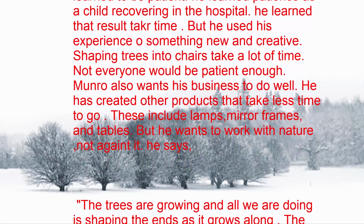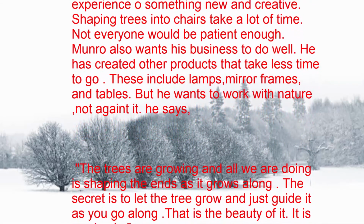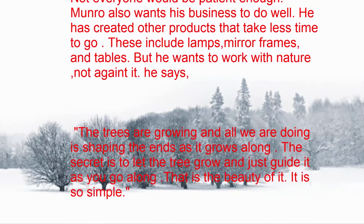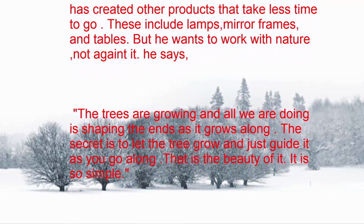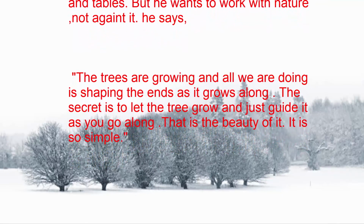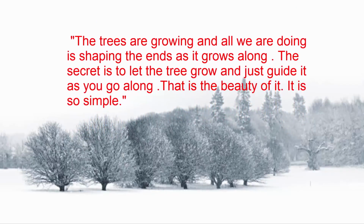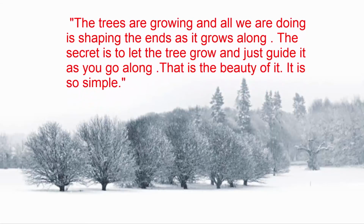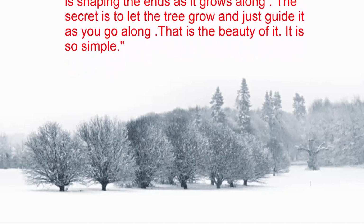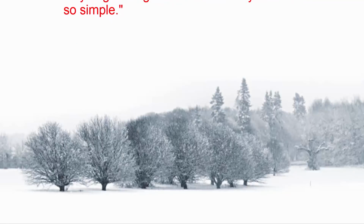Monroe also wants his business to do well. He has created other products that take less time to grow. These include lamps, mirror frames, and tables. But he wants to work with nature, not against it. He says, "The trees are growing, and all we are doing is shaping the ends as it grows along. The secret is to let the tree grow and just guide it as you go along. That is the beauty of it. It is so simple."